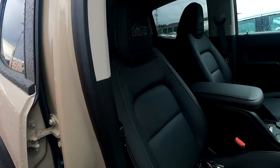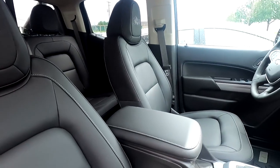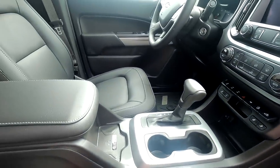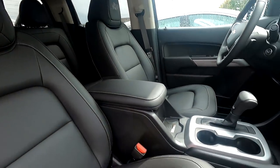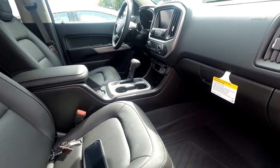Just like on the interior here, on my truck, it says ZR2 on the headrest, which I think is so cool. They have AEV with a Bison next to it. I love those little extra details. They have it down here on the floor mats, which mine did not come standard with these. It's actually pretty depressing to see how clean my truck once was, because this is the same exact interior minus the headrest here, and just how brand new it was and how mine is a little bit dirty after the punishment that we put it through.